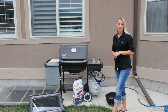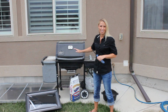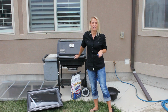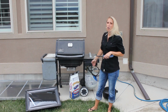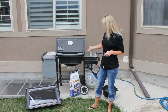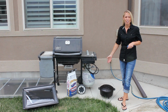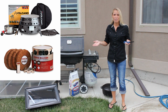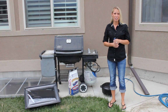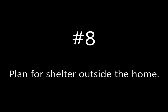During an emergency, it's important to be able to cook without using utilities. Most of us have a barbecue grill, and these are great to use, but the important thing to remember is that you need to have fuel for your grill, so either propane or charcoal. There are a lot of other options too. You can use a sun oven, you can use a Dutch oven, and there are a lot of really fun small portable camp stoves that you can use. So it's important to have something on hand, and the most important thing is to know how to use it and to have the fuel that it needs.